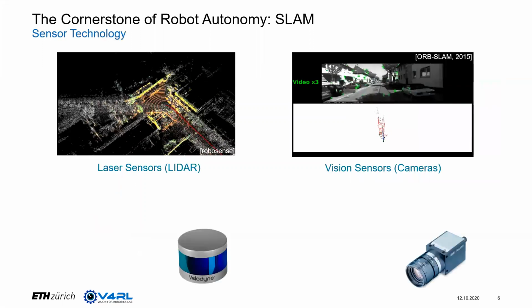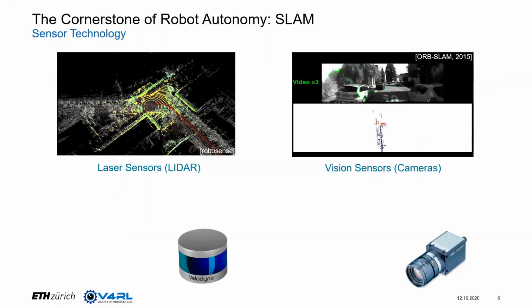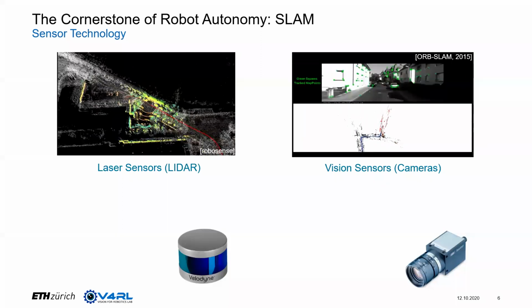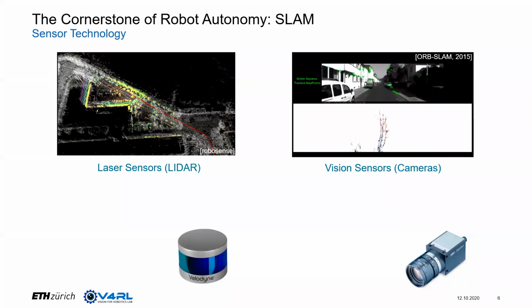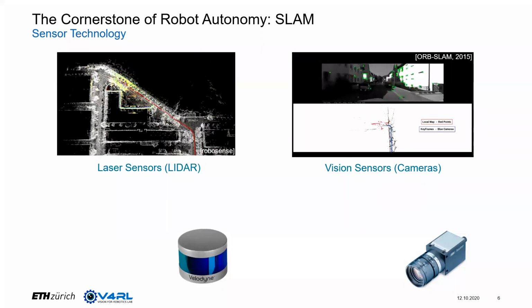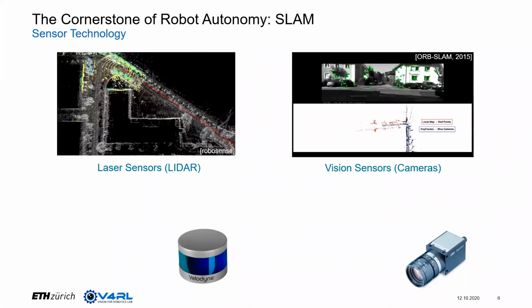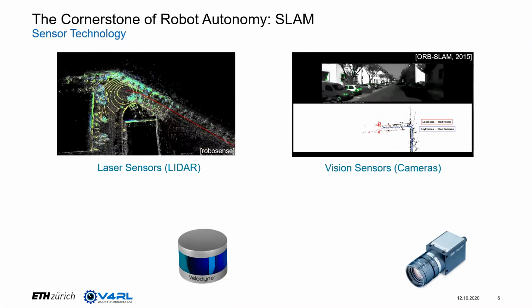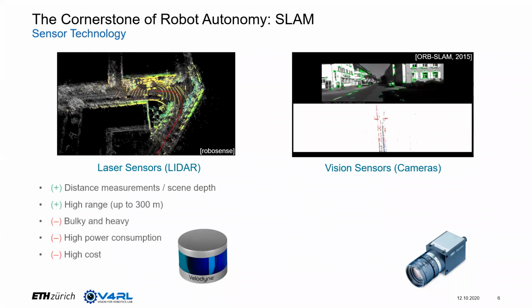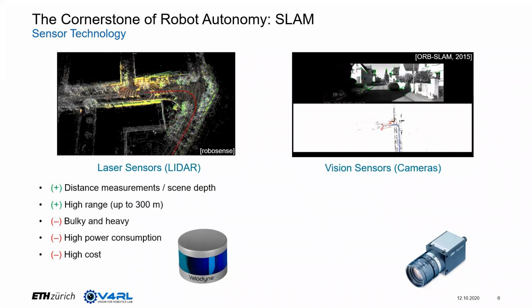The 2 main principles nowadays that are prevalent in SLAM are LiDAR sensors, or lasers, and vision sensors, or we could simply say cameras. I want to quickly show the differences, because today we will focus on vision-based sensors, and we will also see why.